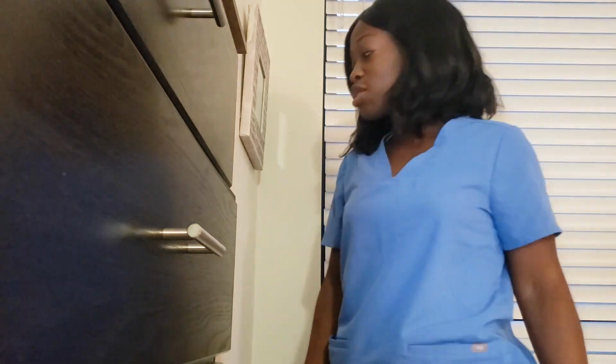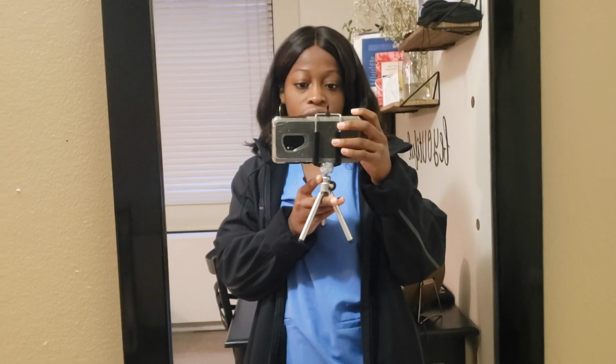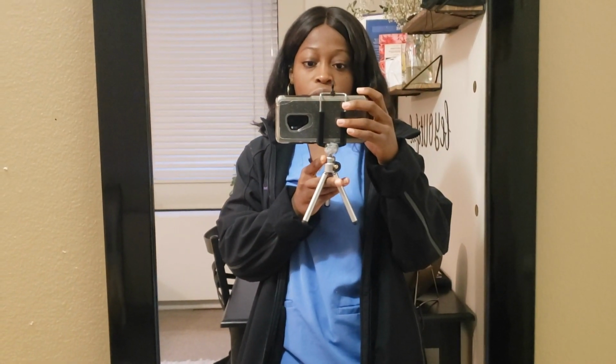There's no point in wearing highlighter anymore because I'm wearing a mask the whole day. So this is as much wake up as I put on. This is the hospital fit. Just because of COVID, for most inpatient services, people wear scrubs.